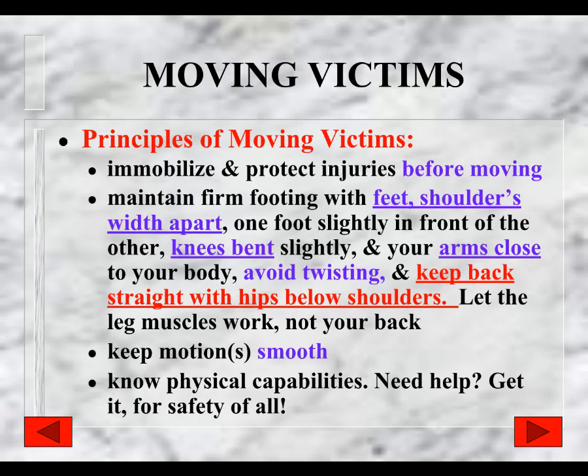You want to immobilize or protect whatever's injured before you move them. That means if you need to splint a leg, splint the leg. If you need to splint a foot, splint a foot. If you need to secure their neck, be sure that you do your best to secure their neck before you move them.